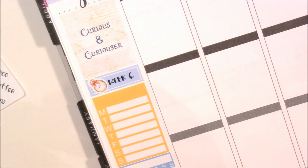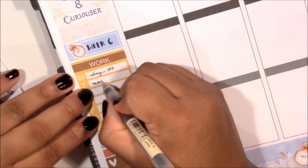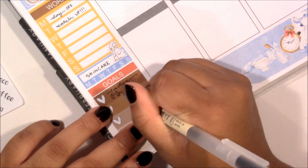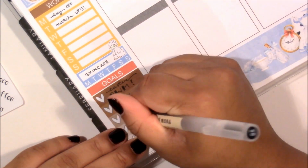I also pulled in a little me time sheepy that has a face mask on it for the habit tracker, since I use that for skincare. And I also put down a work header on top of the weekly sidebar sticker just to pull in that little bit of extra color.